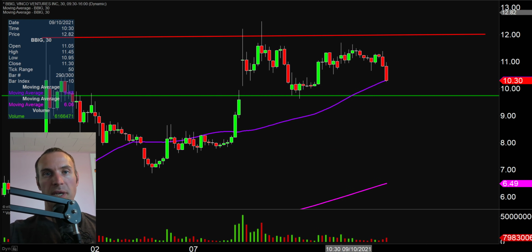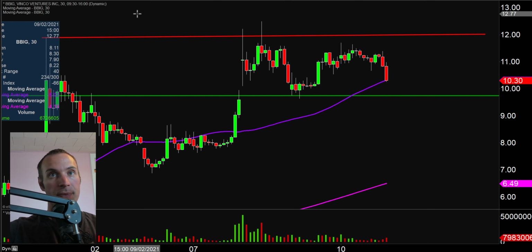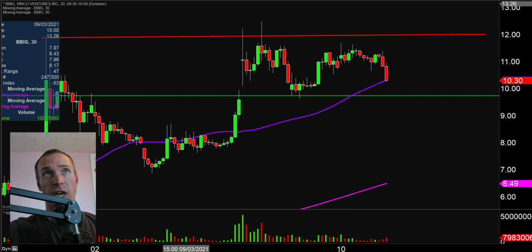Next one, ticker symbol BBIG. I'm not going to spend very much time on this one because what I've been talking about still 100% pertains. Right now we have a good old-fashioned sideways channel pattern. If you watch past videos, these levels should sound very familiar. The top of the channel resistance, the key breakout point, is right up there at the $12 mark. And then the bottom of the channel, the support area.